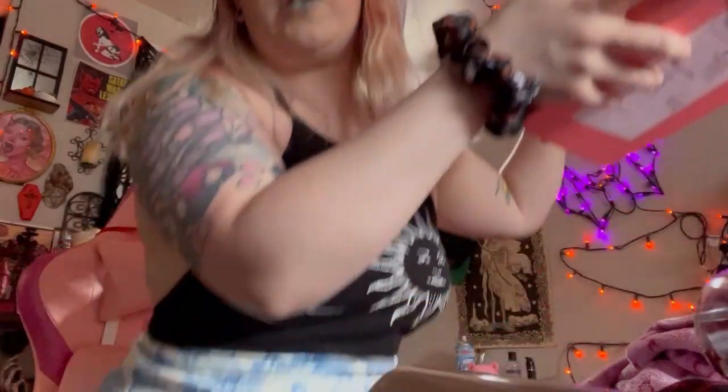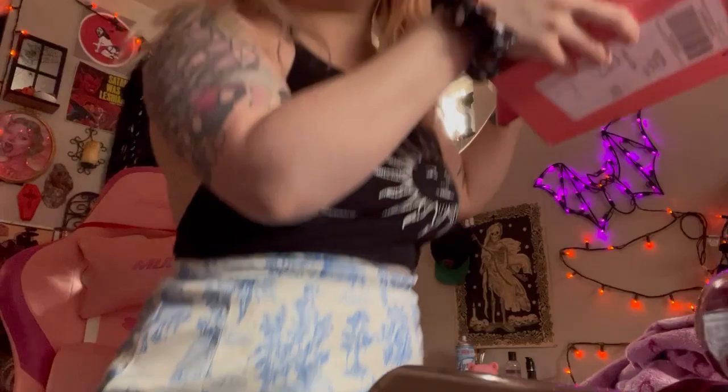But my look today, honestly, I had blue lipstick on and then I ate food and it kind of went away. So you can't really see it anymore, but I was trying to match this cute little skirt that I have that looks like a little china plate. I thought it was really cute. Anyway, moving on to the next thing.